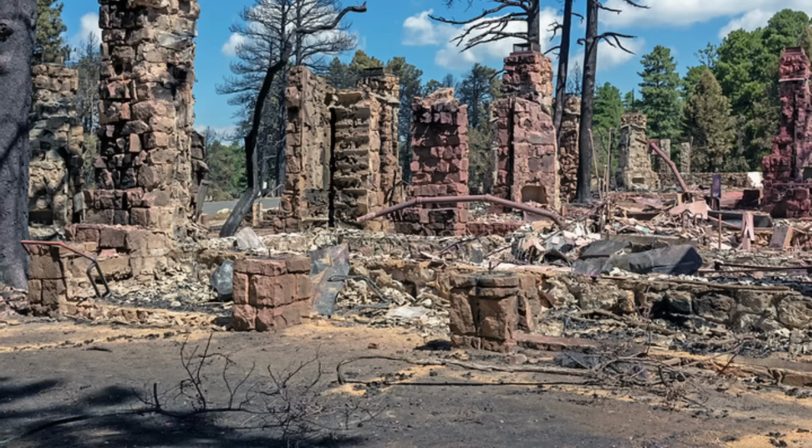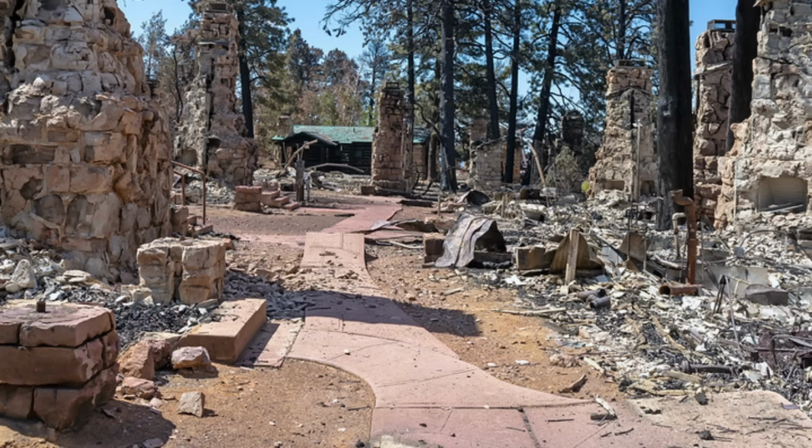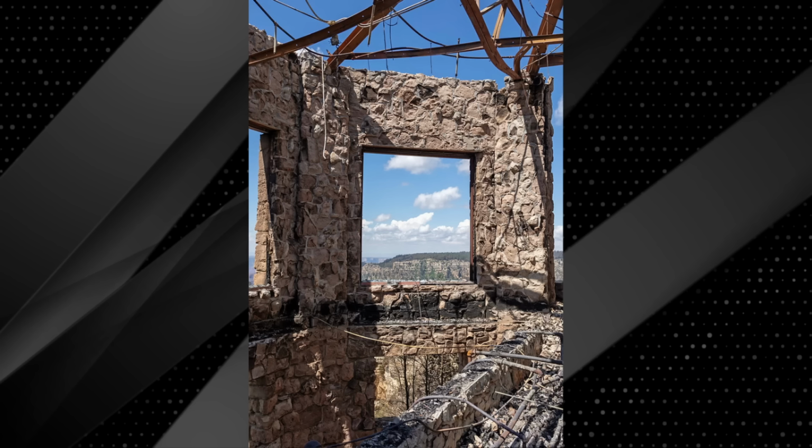The preliminary damage assessment still shows that the North Rim campground has survived the fire, but that was several days ago. The entire North Rim area will be closed for the rest of the season. The Dragon Bravo fire is currently 18% contained. And again, once it's fully contained, they will assess the damage of all the structures, including the North Rim campground.